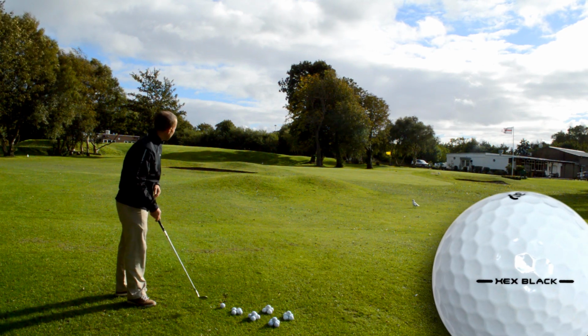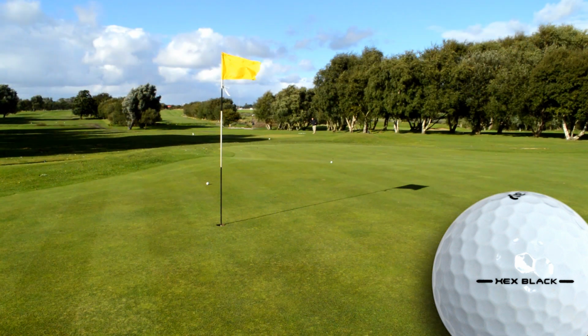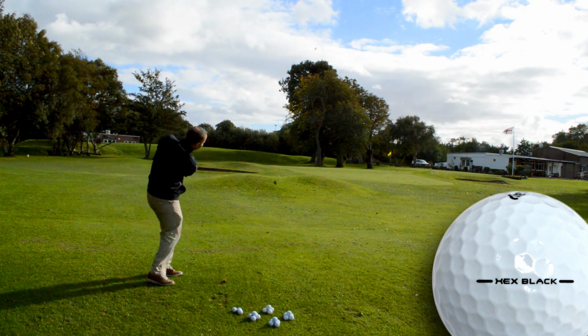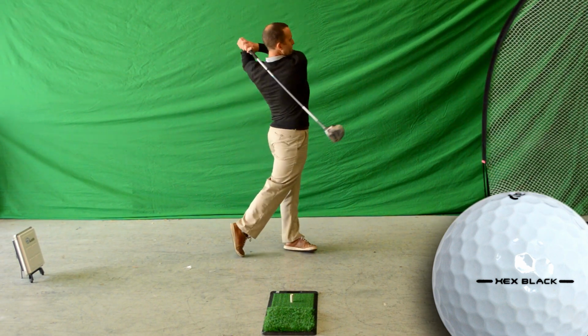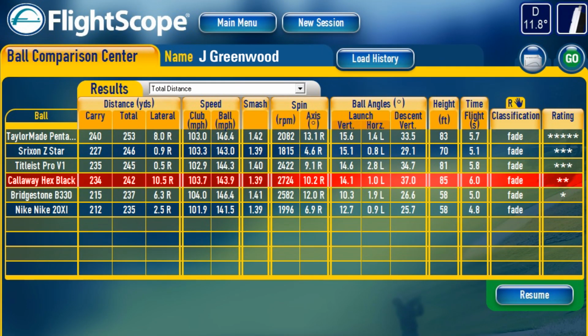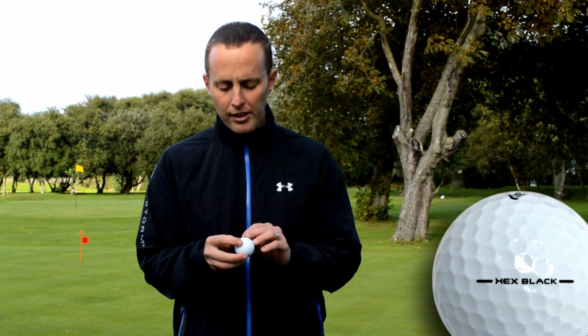This is the Callaway Hex Black. Callaway Hex Black, a real nice ball, performed well, felt great, sounded great. A little bit of marking on the cover though. I know in recent years they've tried to harden that up, but it's still marking up, so that wouldn't last many rounds, but it would perform excellent.